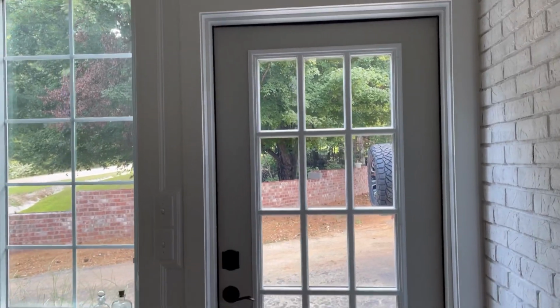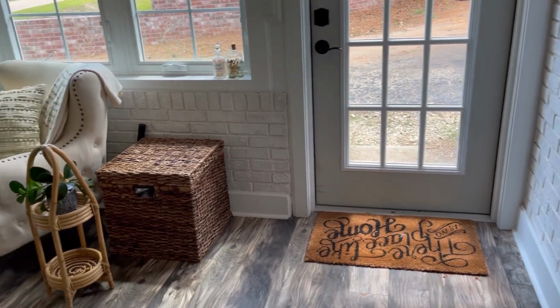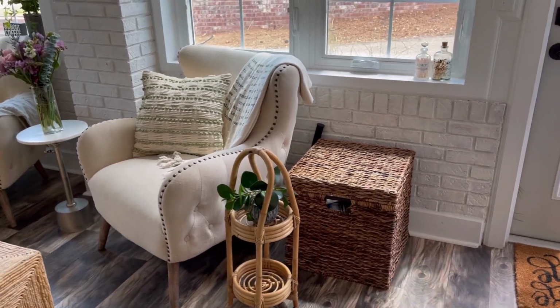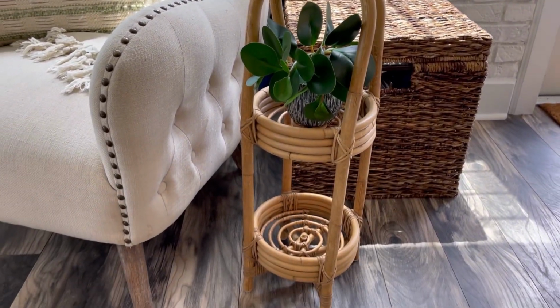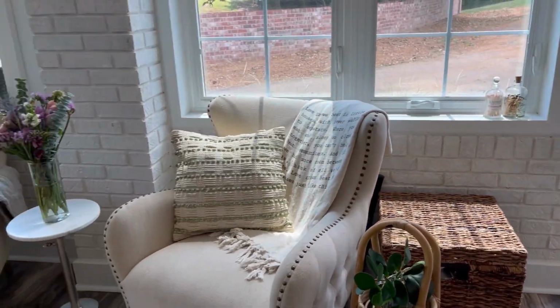So you come in the side door. We've got a little welcome mat. It says there's no place like home. This is Beckett's toy box right here, where I hide all of his toys when I can. This is a small planter stand. I got this from Urban Outfitters. So cute. I actually have a matching one in another room.